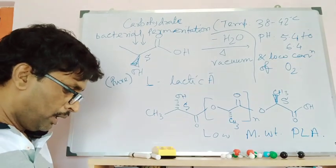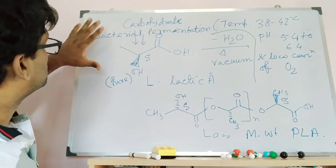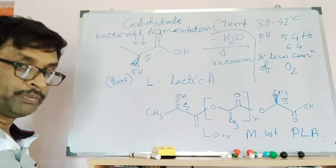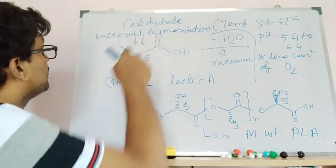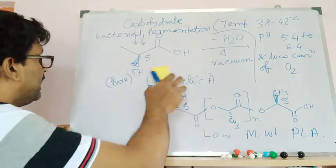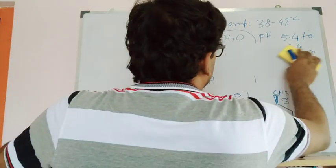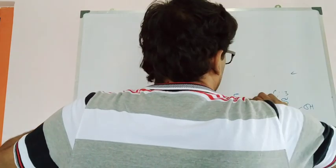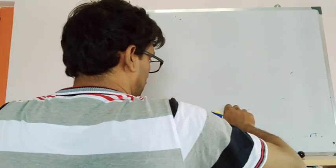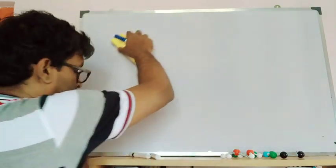Why? Because for large scale preparation, the economy should be in our mind, and the production of lactic acid, with respect to both purity and production cost, will be affected by this bacterial fermentation. So now, how can we synthesize PLA by other methods? We can synthesize PLA by another three methods. So the first method is direct preparation.